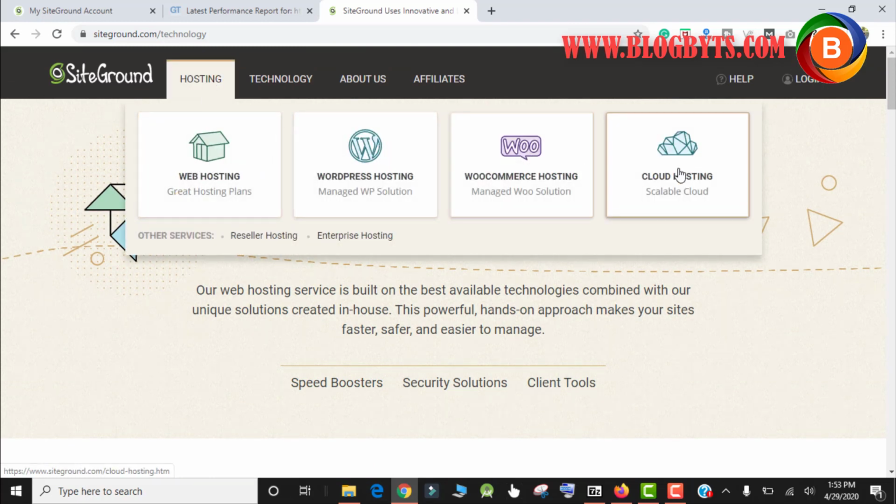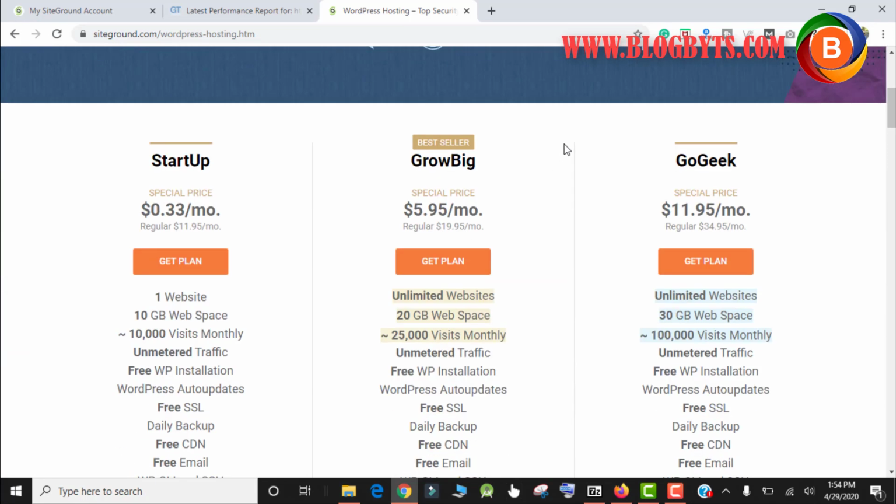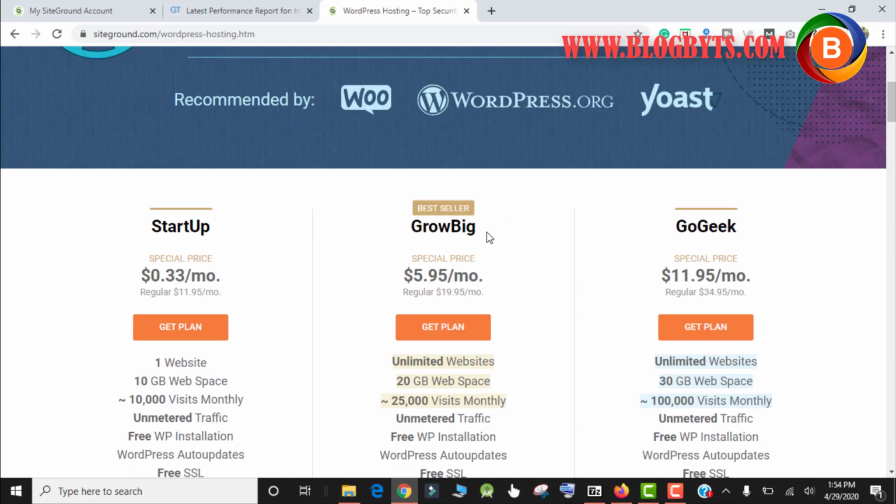So coming to the hosting plans, they have 4 plans. The cloud is really super costly, so you have to choose either the web hosting or WordPress hosting. Both are the same. I have selected the WordPress hosting. They have 3 plans: StartUp, GrowBig, and GoGeek. I'm using GrowBig.